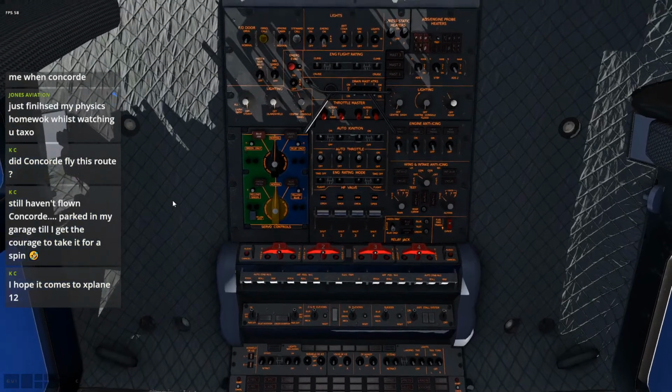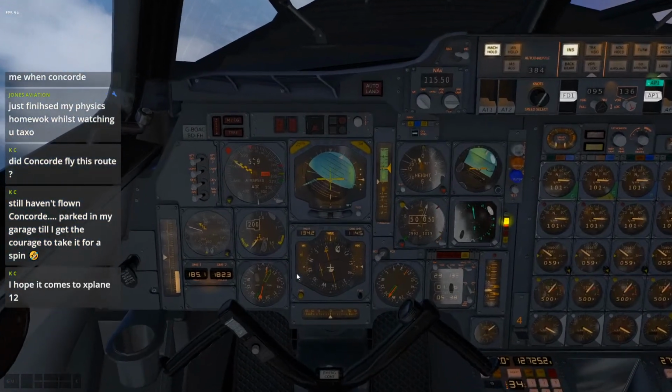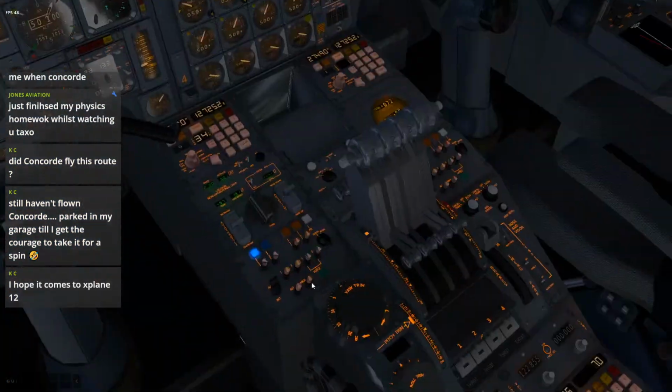Overspeed warning. Throttle back or climb. It's going to be climbing, so that should deal with that problem itself. Just bear with it, it'll pop up a little bit and help fix that.